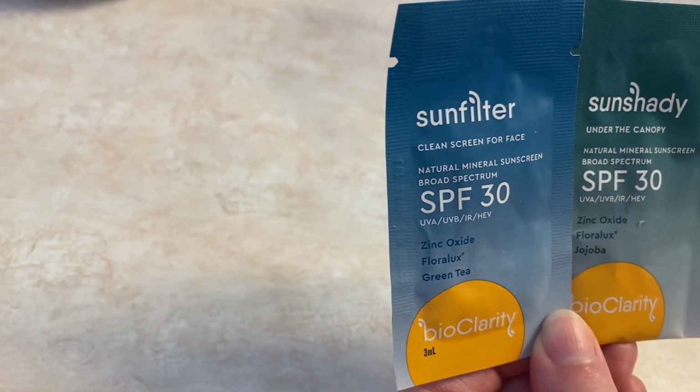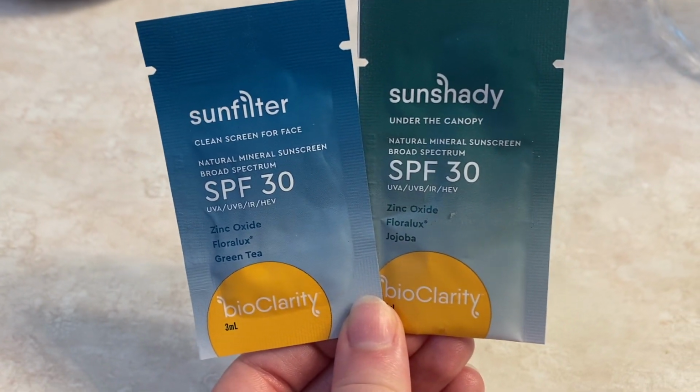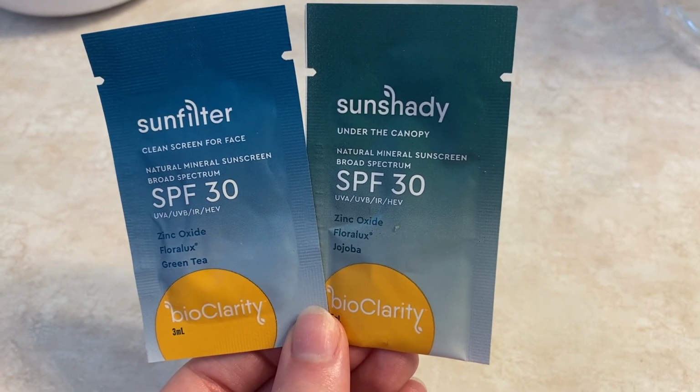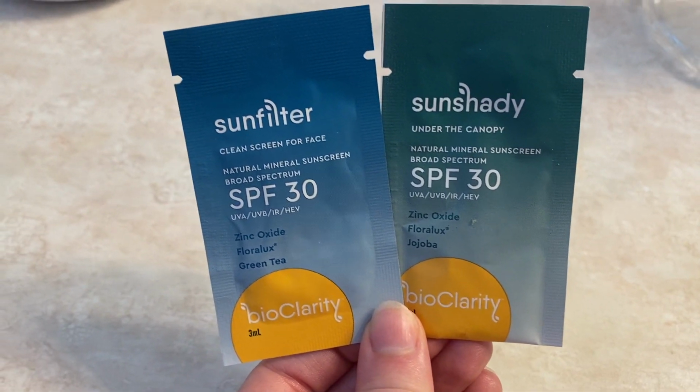And then the last thing that I do is put on sunscreen. I usually sit on our back porch for a second and soak in the vitamin D and then put some sunscreen on, but BioClarity just came out with a sunscreen line and I really like it. They sent some samples with a package I ordered, and I literally went and ordered the full size so quick. They're a little bit more on the oily side, which I like because I don't like dry sunscreens, but this gives you a really nice glow.